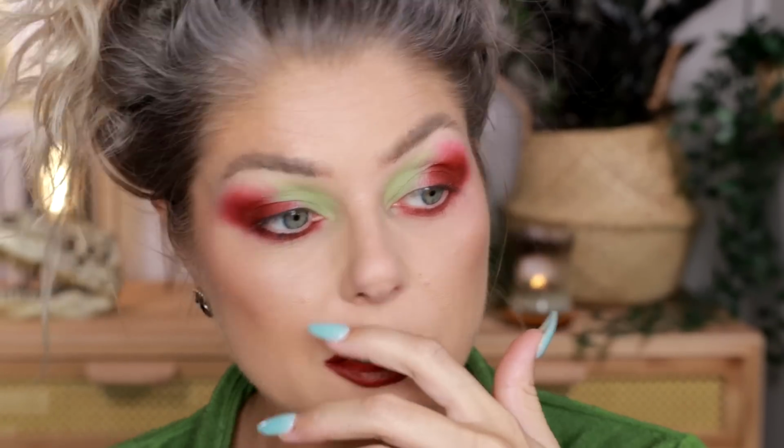The way I am shooketh over how this red eyeshadow looks. Do you see that? Do you see that, right?